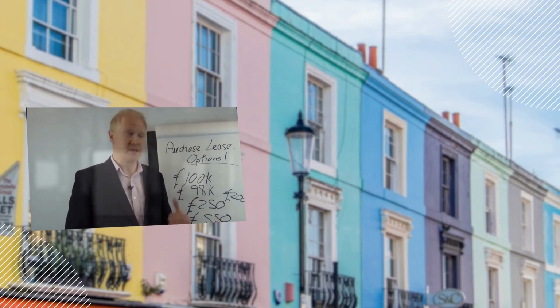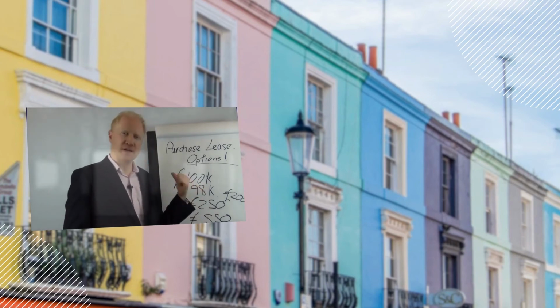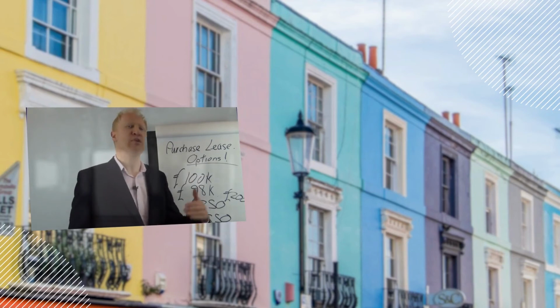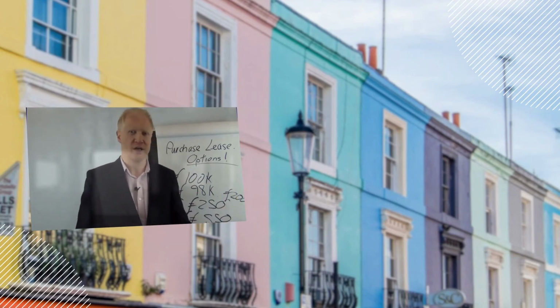There are some other things you can do with these properties on purchase lease options. Maybe you can move into a bigger house in a better area, and instead of having to buy a house, you could move in on an option. So you'd be like a tenant moving into the house, but you've got the right to buy the property as well in the future. Or maybe you can find something like this that's outside of your area. You could package it up and sell it to another investor. So there are many different ways you can make money with an option.